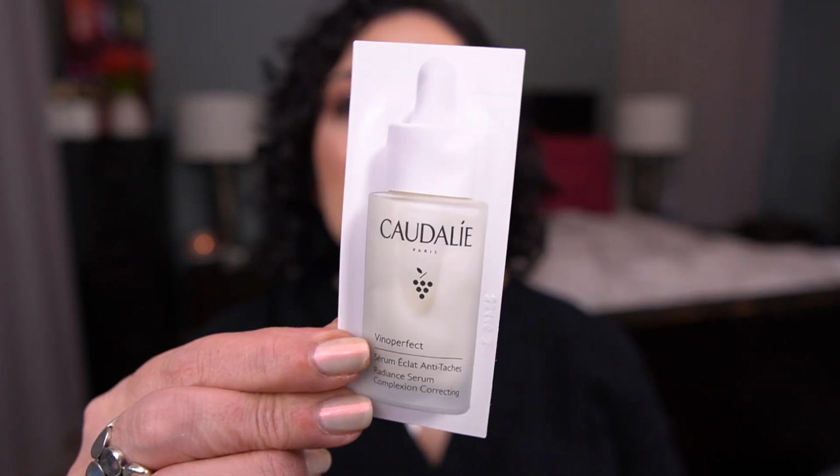Then from Caudalie, I have the Vino Perfect Radiance Serum. Oh, I do enjoy this product. It's not a holy grail, but I enjoy it.